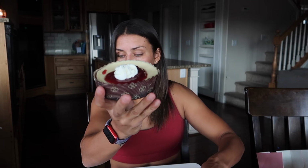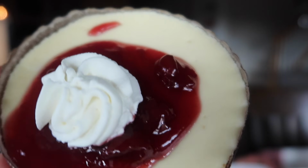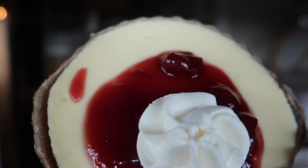We have cherry cheesecake, a classic vanilla cheesecake baked over a buttery graham cracker crust, then finished with a tart cherry topping and a dollop of whipped cream. I mean, can't go wrong with that, can ya?